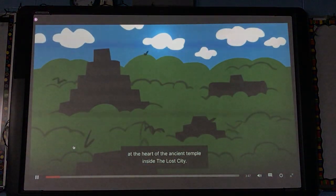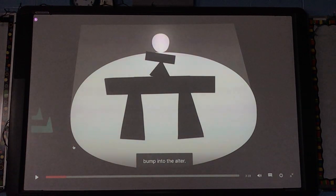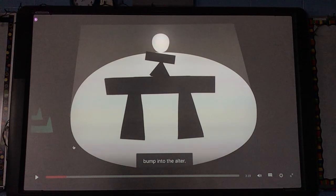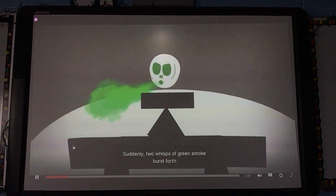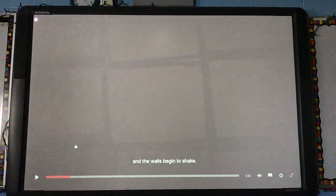Inside the lost city. But as you study the inscriptions in the near total darkness, two of the eight graduate students accompanying you bump into the altar. Okay, so remember, the sign said that the temple is cursed. And since we've already listened to it once, remember they said that two friends were cursed? So those were the two friends that bumped into it, touched it, okay? So they're cursed. We just don't know which two friends they are. I think I might be able to figure that out. Suddenly, two wisps of green smoke burst forth, and the walls begin to... So that green smoke was the curse going on those two friends then.